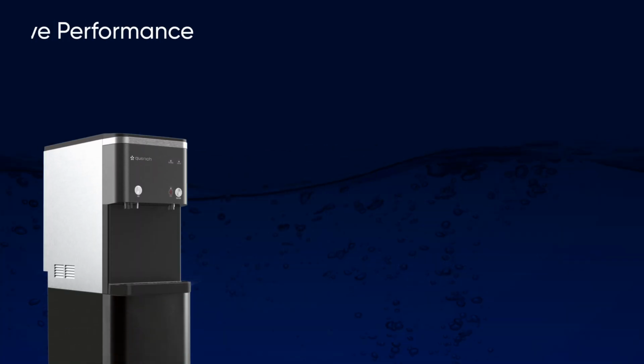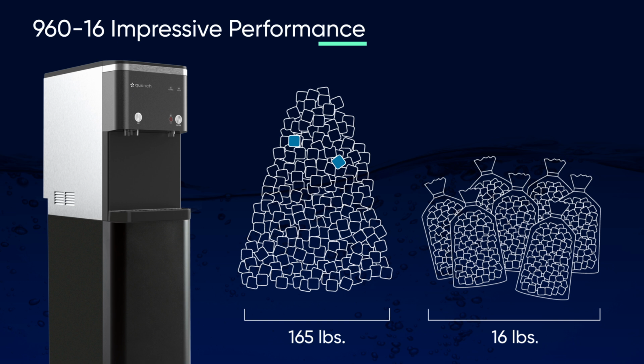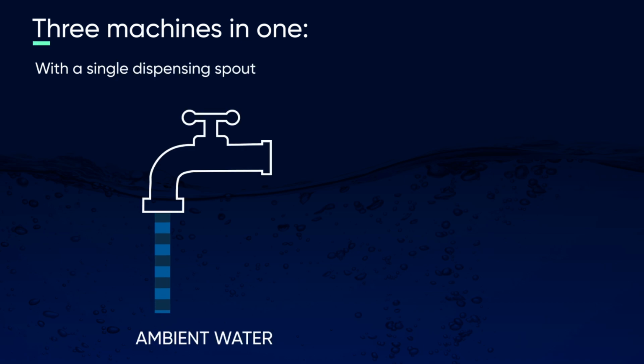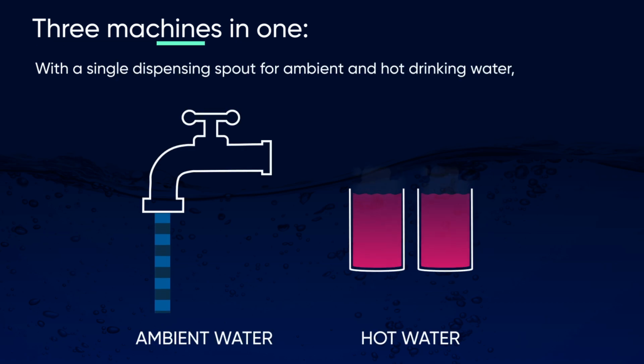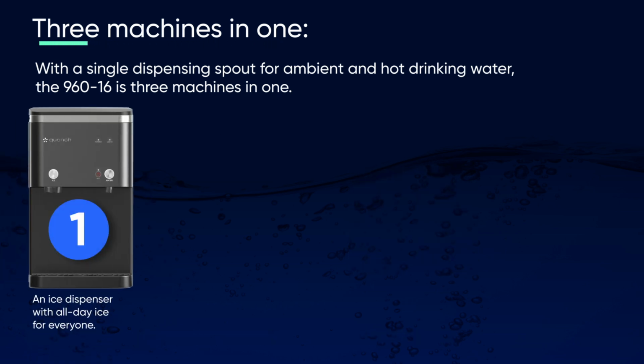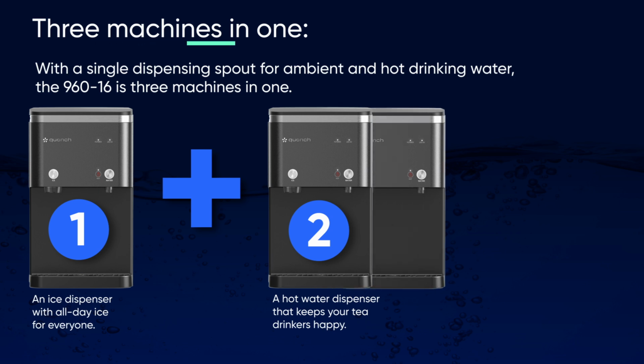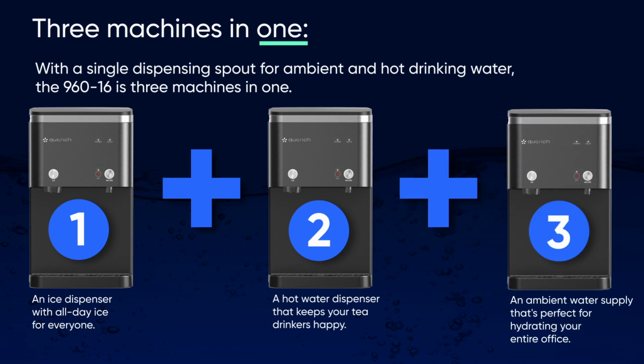With up to 165 pounds of chewable compressed Nugget ice per day and onboard storage for up to 16 pounds of ice, there's plenty of ice for the whole office, even those ice munchers. With a single dispensing spout for ambient and hot drinking water, the 96016 is 3 machines in one. An ice dispenser with all-day ice for everyone, a hot water dispenser that keeps your tea drinkers happy, and an ambient water supply that's perfect for hydrating your entire office.